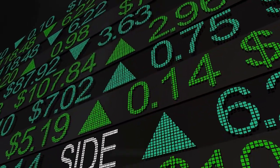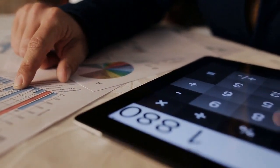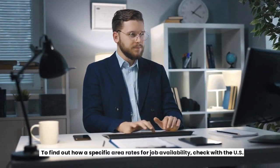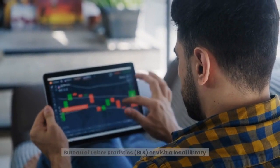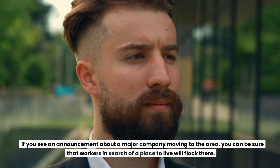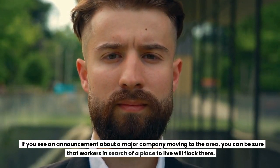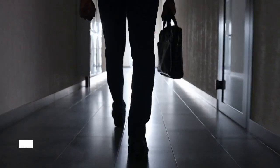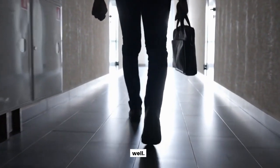5. Job market. Locations with growing employment opportunities attract more tenants. To find out how a specific area rates for job availability, check with the U.S. Bureau of Labor Statistics (BLS) or visit a local library. If you see an announcement about a major company moving to the area, you can be sure that workers in search of a place to live will flock there. This may cause housing prices to go up or down, depending on the type of business involved. You can assume that if you would like that company in your backyard, your renters will as well.